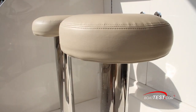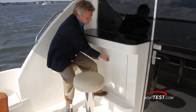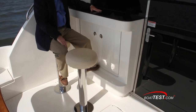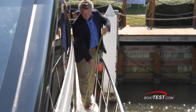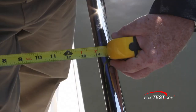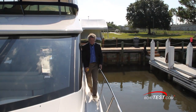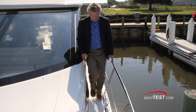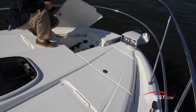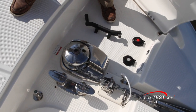Forward is a full bar complete with bar stools and overhead LED lighting. What a great place to hang out while at the dock or at anchor. There's ample storage underneath and a convenient footrest. You gotta love the height of these rails: 34 inches. Space between the rail and the side of the boat, 14 inches. While the side decks are a bit narrow, it's a fair trade-off to having more room in the main salon. I like how the foredeck is covered, and by opening these forward hatches, you have access to the windlass, foot controls, washdowns, and another large 12-inch cleat.